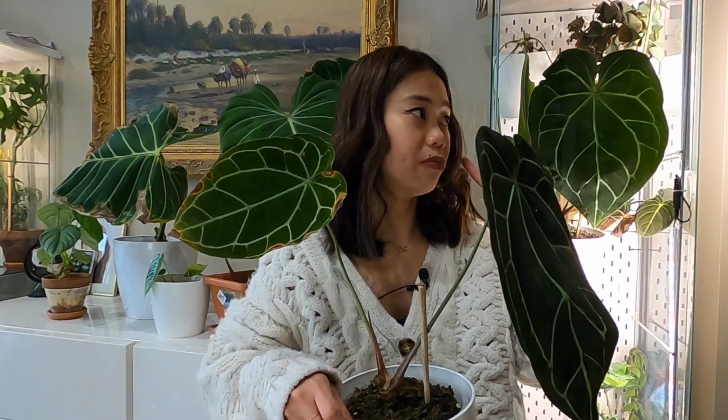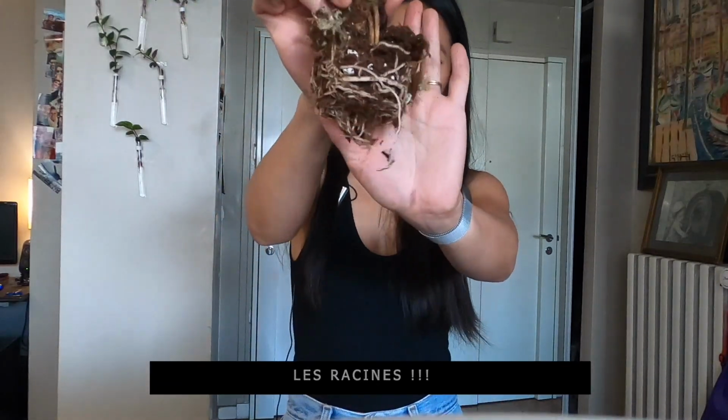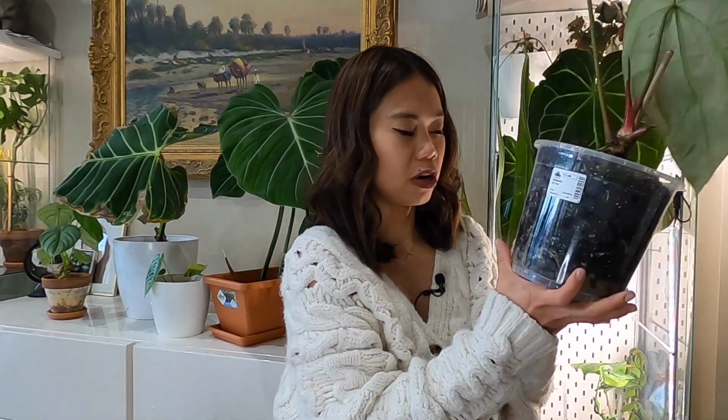Just like the Anthurium magnificum crystallinum hybrid, this grows really fast. It has a lot of big giant udon roots. I've recently repotted, so they're not as obvious right now, but pretty soon, maybe in the summer, end of summer.